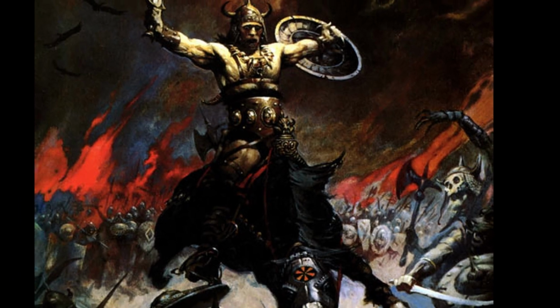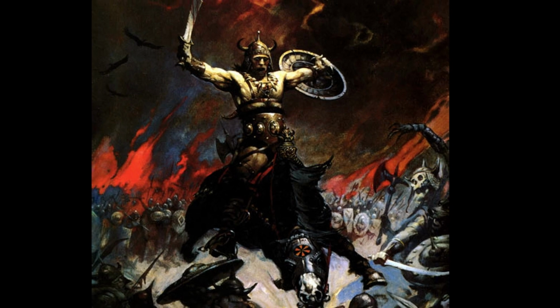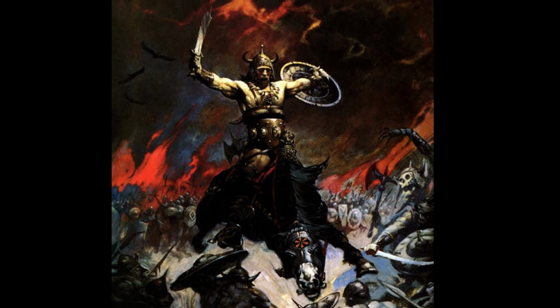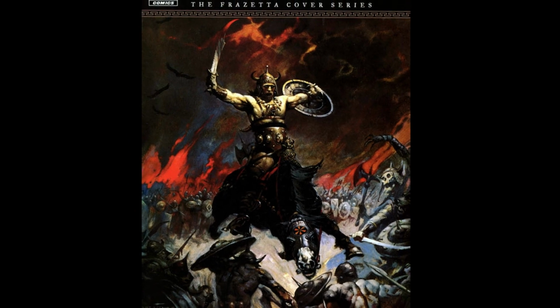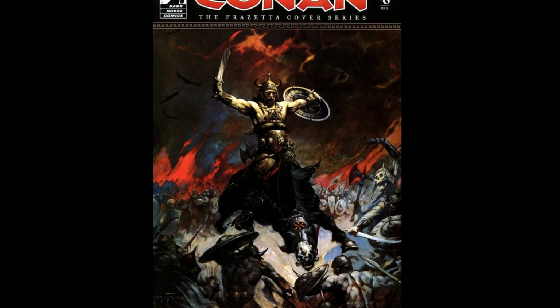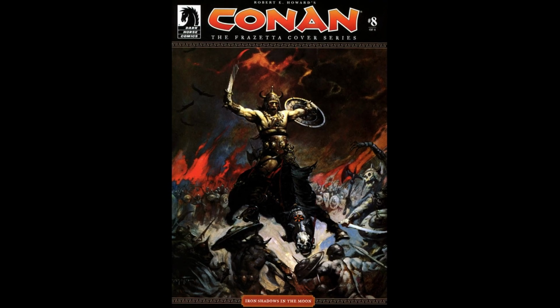Next, we have Conan Frazetta cover series number 8, Iron Shadows in the Moon. Conan riding a jet black warhorse, fighting an army of the dead, with a flaming red sky in the background. This totally would not look out of place in Game of Thrones. Just great stuff.